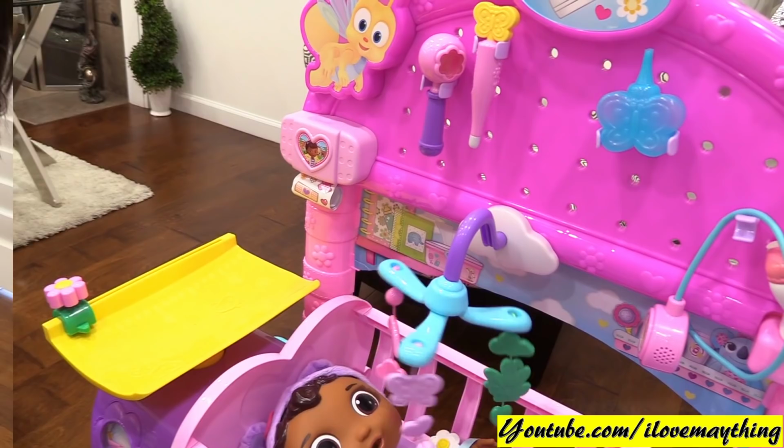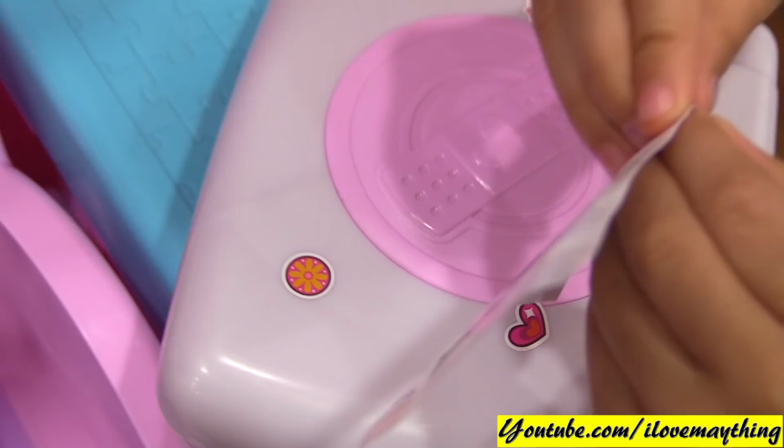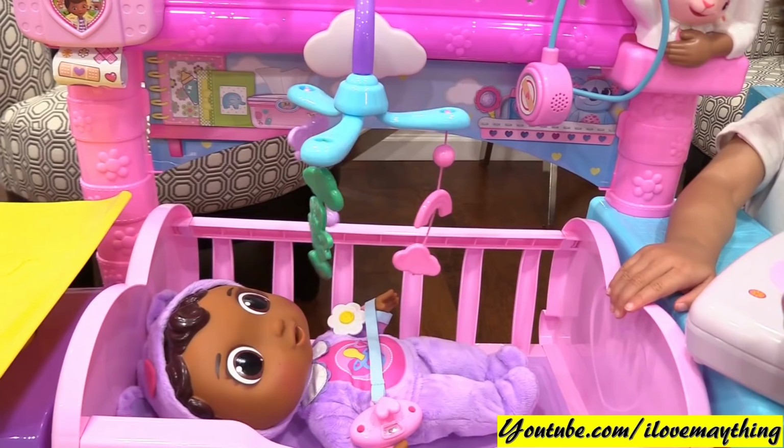What's that? I guess question. What's that? I don't know. Oh, flower. A flower. Hello, baby. Baby Aleida. There. Yay. What do you call that, mommy? Wait. That thing? Yeah. You forgot?